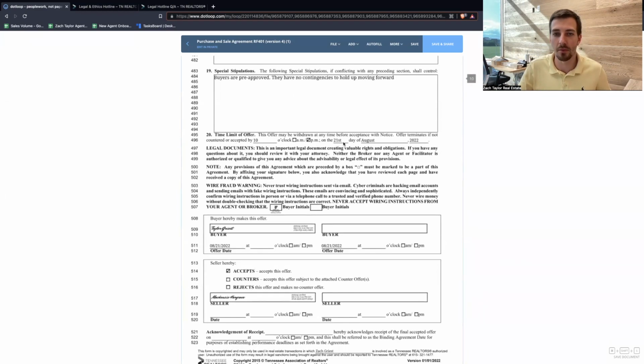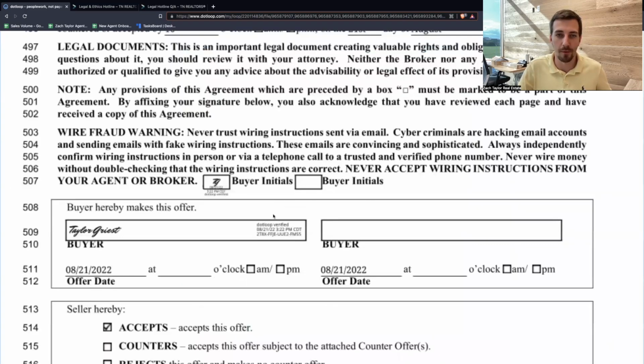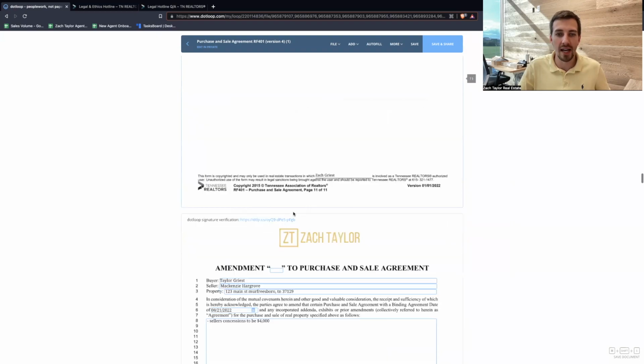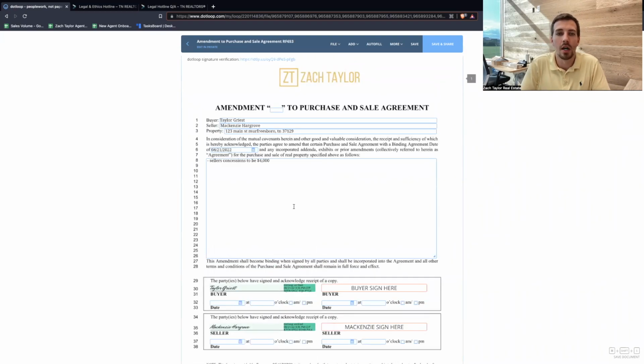Let's go through 10 p.m., 21st day of August, 2022. And everybody signed before that deadline. So that's the contract. That's a lot of things I've seen wrong. Next one, amendment to the purchase and sale agreement. So feel free, again, pause the video to find what is wrong with this form. Again, it's little things, but they can cost you a lot or your license.